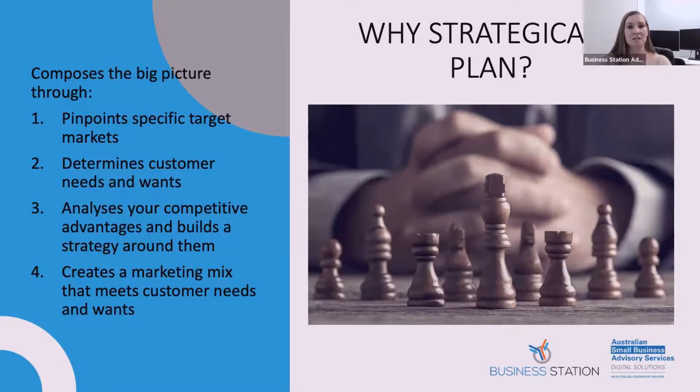And then you create that marketing mix that meets the customer needs and wants, and highlights your competitive advantages. So a key consideration for your strategic planning is that your business or your planning absolutely has to match your resources and your capabilities, and that will then ensure long-term growth and survival. So you have to factor in all components to get that big picture, but you have to be realistic with your resources.